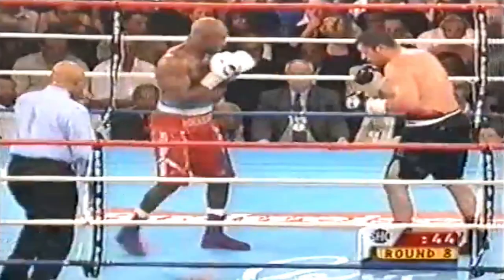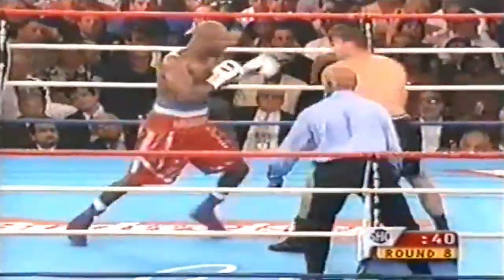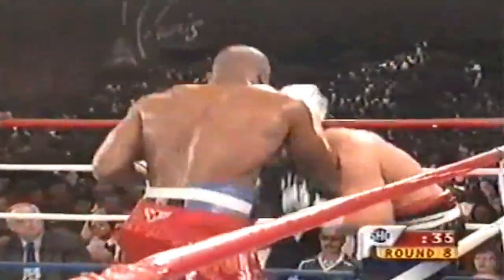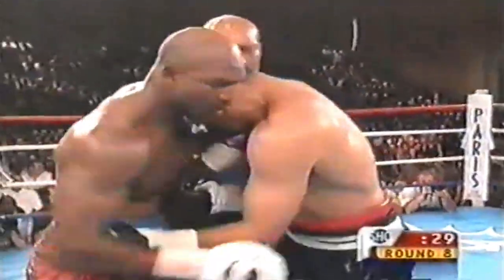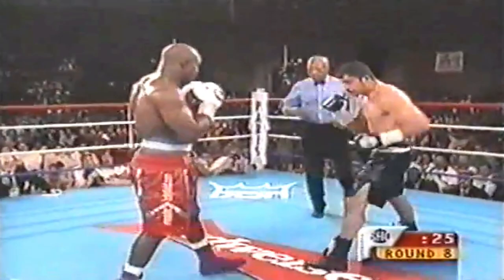Right uppercut to the stomach by Holyfield. There's that left jab landing by Ruiz. But he has a bad habit of holding Holyfield after the punch. No real meaningful punches in that combination. Stop that. Holyfield's throwing them, but he's not throwing them with bad intentions.